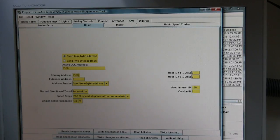I think here I made a misstep. I put it in the primary address, and it didn't take, so I had to redo it. And you should put it in the active DCC address. See, it came up with its own number because I didn't put it in the active. So when you're programming your unit numbers for the decoder address, put it in the active DCC address block.